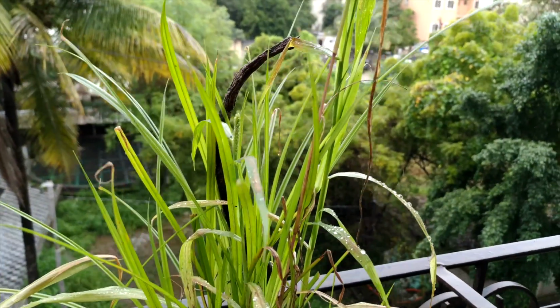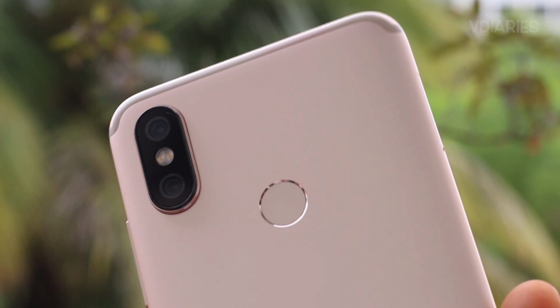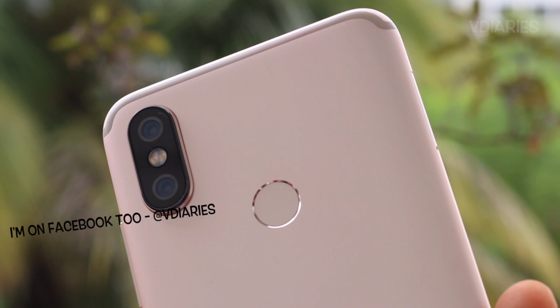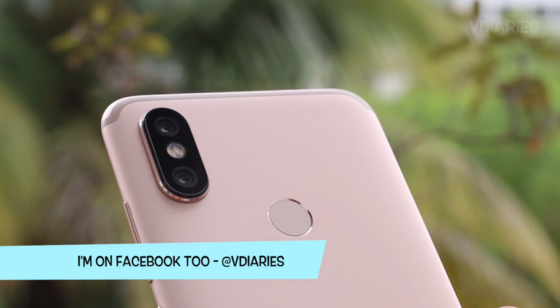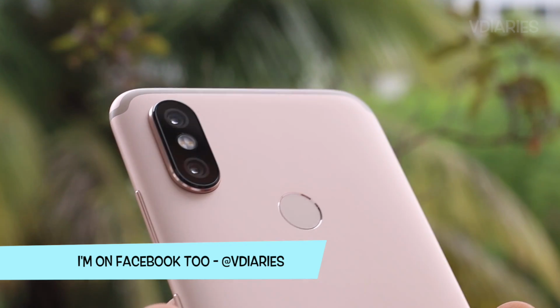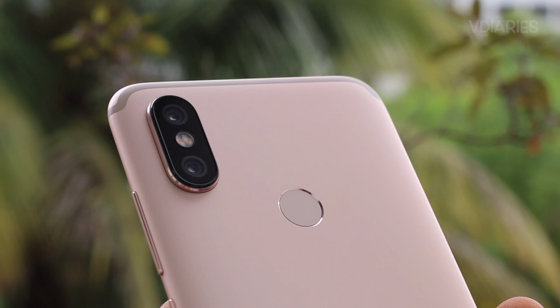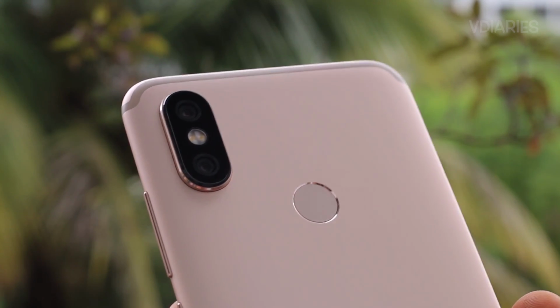This setup comes with electronic image stabilization, and you can shoot 4K at 30 fps, 1080p at 30 fps, and with a recent update there is an option to shoot 1080p at 60 fps. But the EIS or electronic image stabilization is present only at 1080p, and it is not available for 4K video, which is sad keeping in mind the amount of money you are spending, where the camera is the phone's USP.